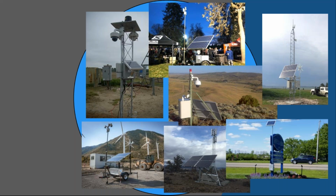Construction sites have been a big area now. There's a lot of construction going on all over, so you can park this in the area until you have power, or if you want to just power the security cameras to protect your equipment from vandalism and theft.